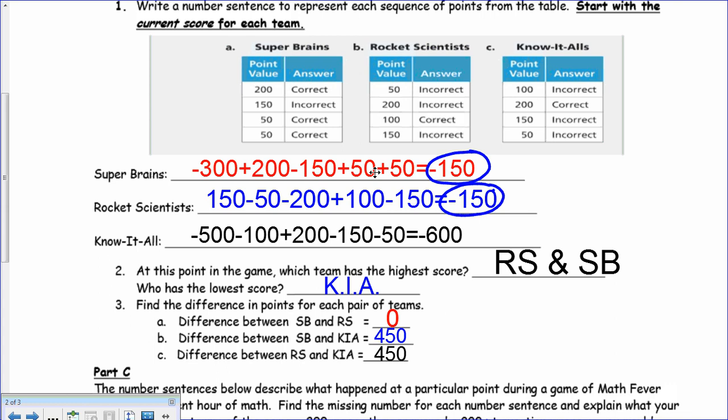All right, so for our last part, it says the number sentences below describe what happened at a particular point during a game of Math Fever during a different hour of math. So find the missing number for each number sentence and explain what your solution means in terms of the game. Negative 200 means they answered a 200-point question wrong, so you would subtract 200. Use loose leaf paper if needed.